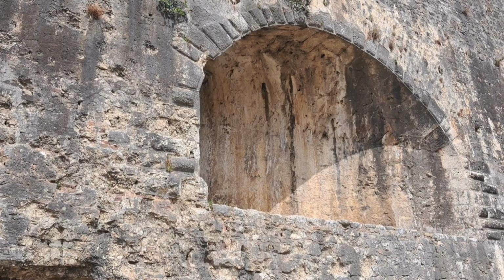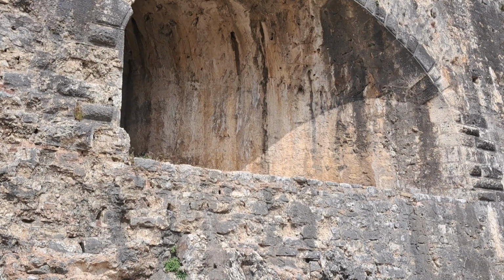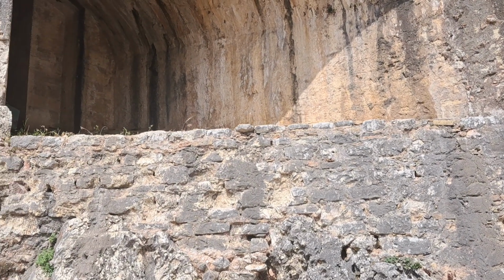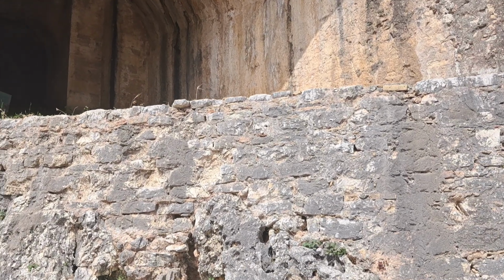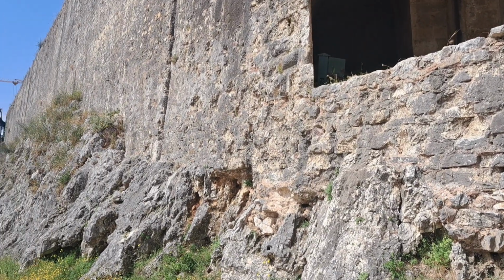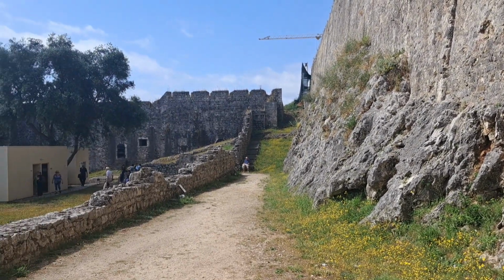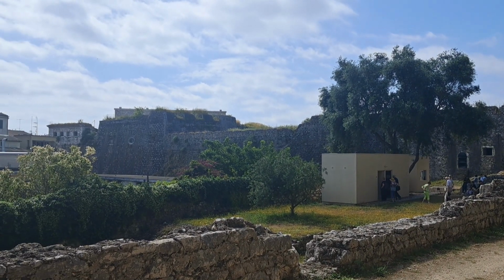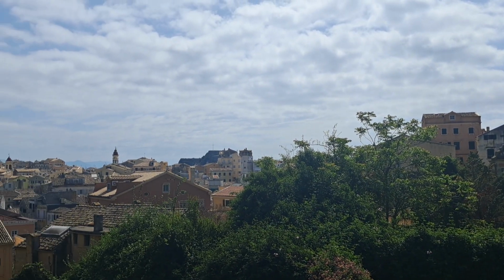Today we're coming to you from Corfu, and behind me here is the new fortress. So let's go and have a look round and see what we can see. Great big opening there in the wall. Some sort of tunnel. Just pan round and show you the entrance, going over to the other walls there. Just a quick view looking down towards the old town there.